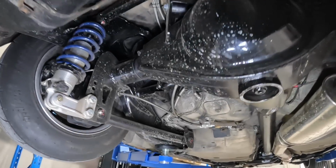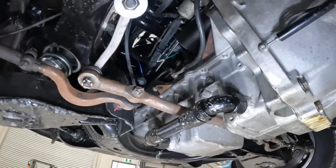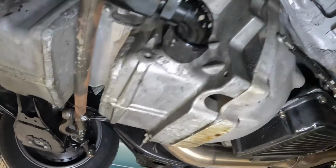All right, hook in. Get this tail shaft out, gearbox cross member down, starter out, converter bolts, and everything else. I'm sure I'll forget something else along the way too, so stay tuned for me swearing when I forget one bell housing bolt or something.